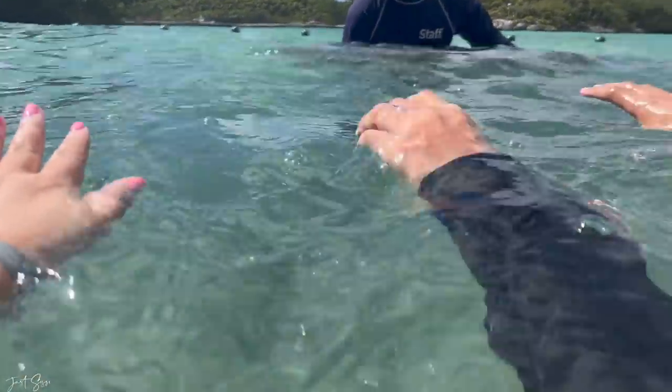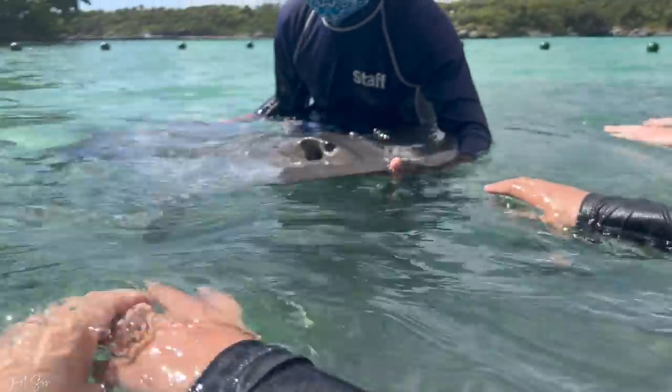Please extend both your hands like this on top of the water. And now, of course, we're going to pass very close to you so you can start feeling the skin on top. Okay? Touch it on top. Gentle. Touch it. Okay? Soft. Nice.